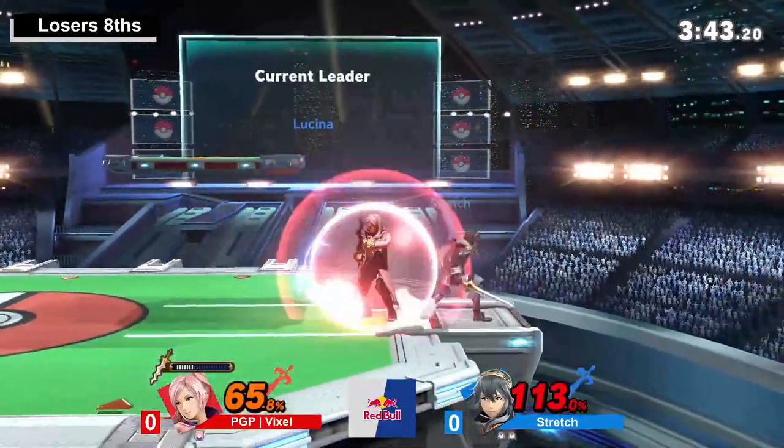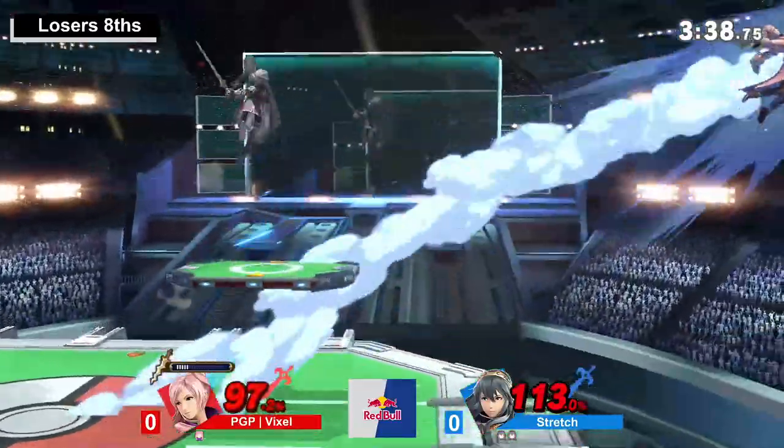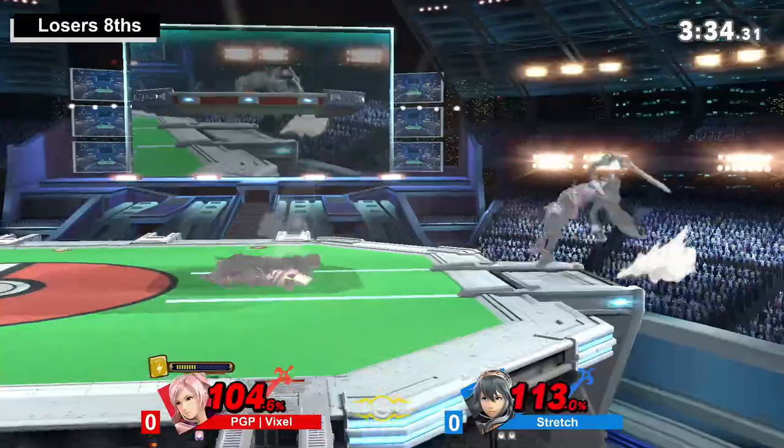Unfortunately, Vixel got a little too jumpy there. Threw out the up smash way too early. Oh. Not going to be able to get a stock out of it. Almost paying for a stock with their own. That up smash barely missing.